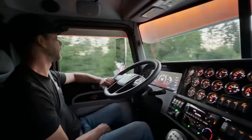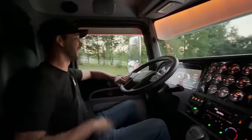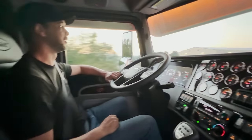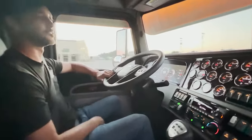I'm still going to tell you, though, I'm a Cummins guy. You have tons of good points on the MX. I'm not going to argue that. I'm still a Cummins guy. I don't know. I like driving this thing. I just like it because I like the big horsepower, the big torque. They're just more fun to drive.